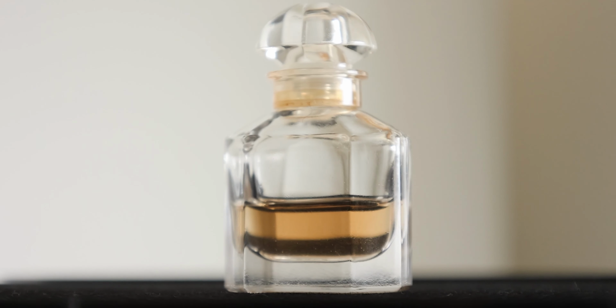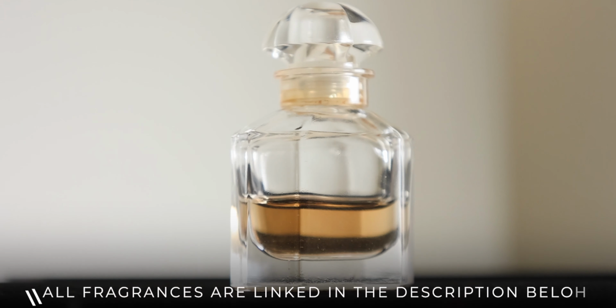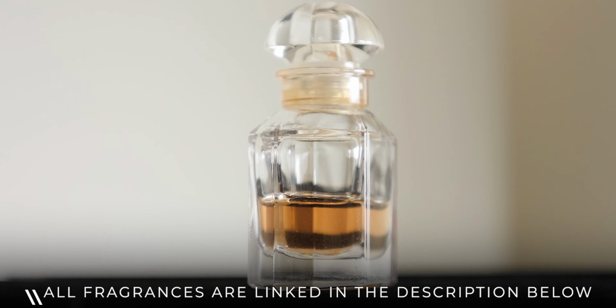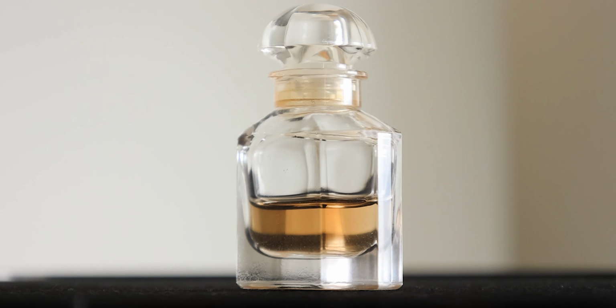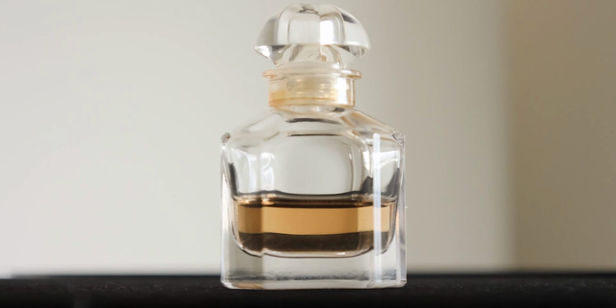And which one should we start at? We should start with this, the cutest little Mon Guerlain bottle. Look at this. Oh my gosh, this is gorgeous. I love how they kept the whole bottle design, but in this mini form. This is the Eau de Parfum, and I've had it for a couple of years, probably 4 or 5 years now.